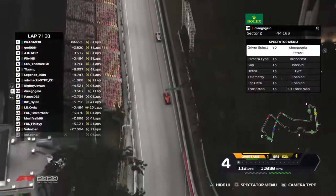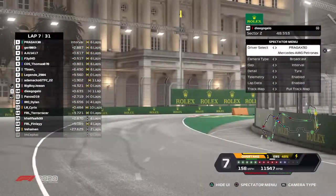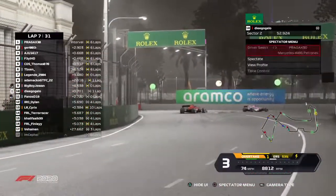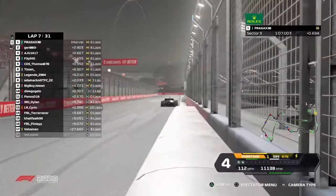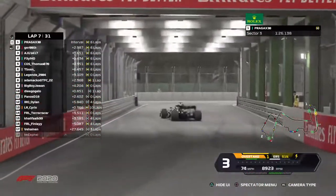Although he is challenging the net leader, and this is good for Big Boy June, because he has to make a one-stop work somehow on these. Actually, he's on medium, so he is doing a 2-stop. So Lewis is technically going to lead this race after everybody's made their second pit stop.